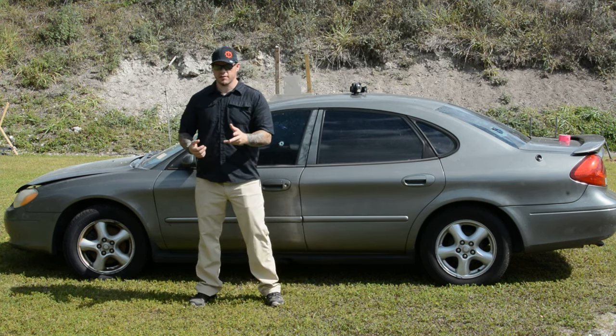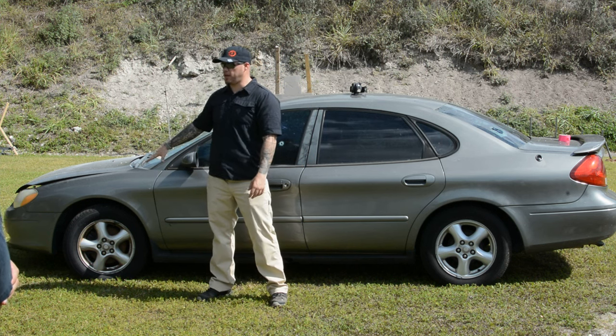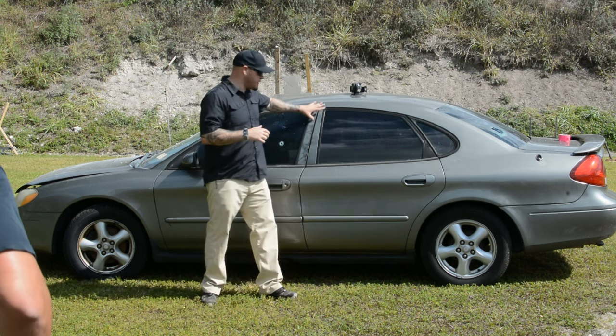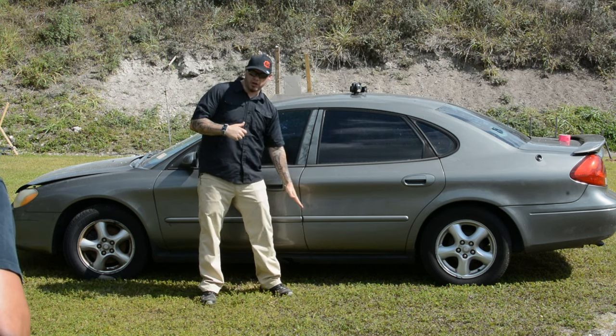Common belief, old school common belief, was that was it. That was where you had to be if you had to be anywhere. But what we understand now is there are other parts on the vehicle that do stop bullets. We have these pillar zones. This is the B pillar. It extends from the roof to the undercarriage.